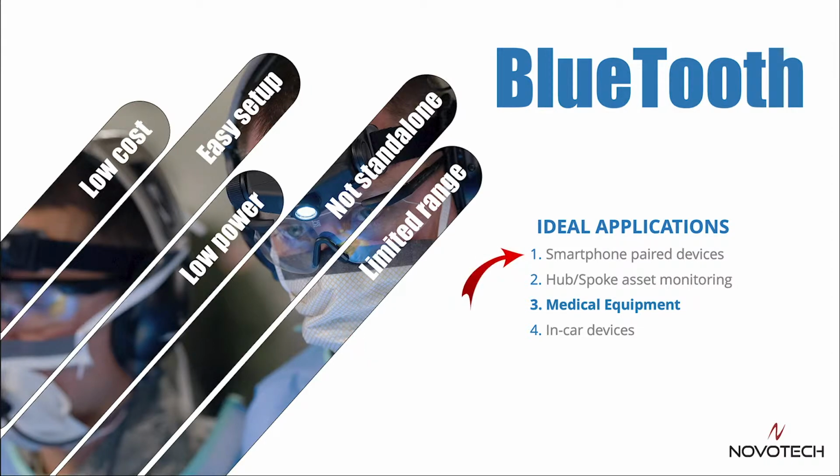The first ideal application for Bluetooth is when you expect the device to pair up with the network to work, like in the case of a wearable that will pair with a smartphone. As well, another ideal application for Bluetooth is when it's used in an asset monitoring solution as part of a hub-and-spoke setup. Simply, a gateway connects to the internet using wired or wireless and to all the assets via Bluetooth. This may be a car dealership tracking keys or a warehouse tracking skids.